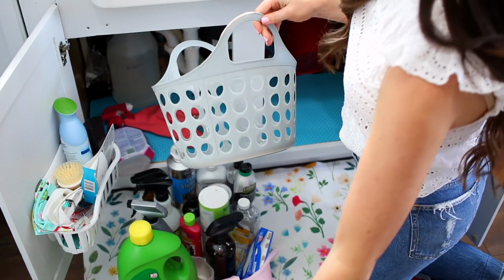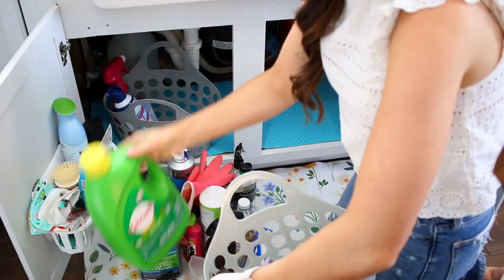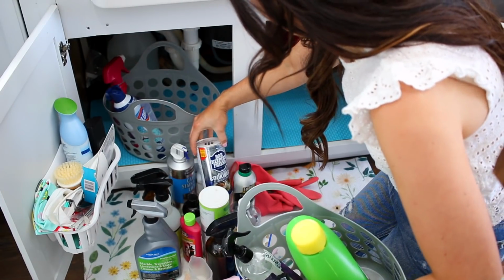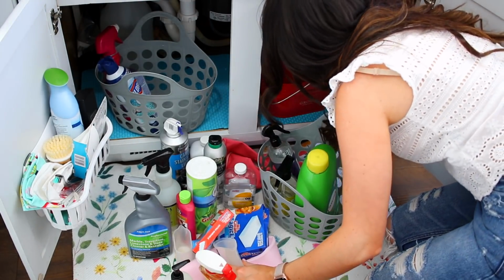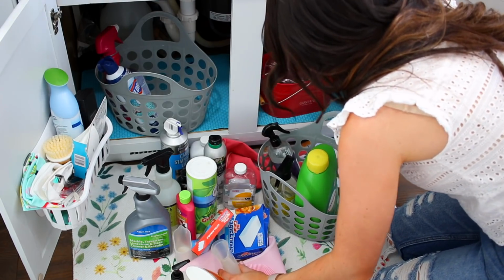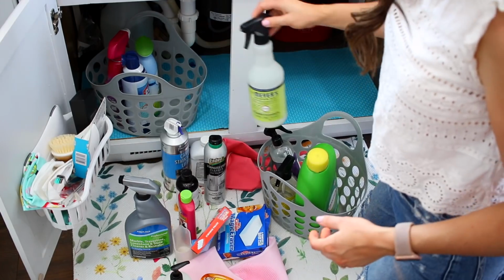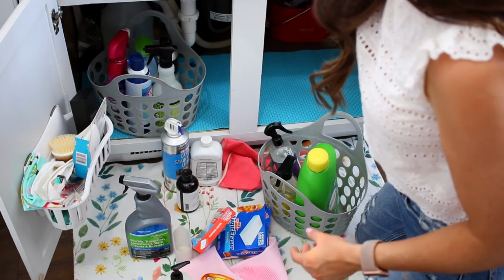And there are 4 baskets, so I'm going to organize these by the daily use products, a bathroom caddy. I have a caddy of products I regularly or semi-regularly use, and then a caddy of products I don't really use that often. So there's like a copper polish in there and just random things that are good to have, but it's not something I reach for that often.